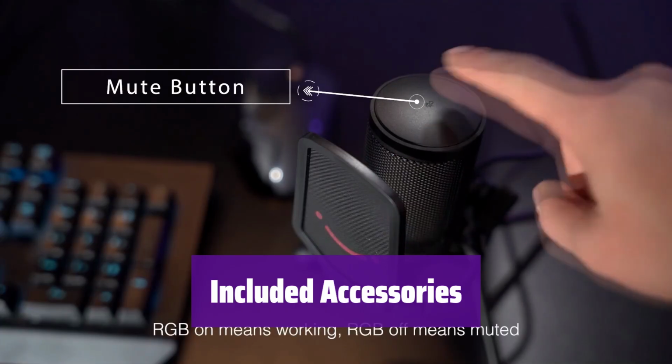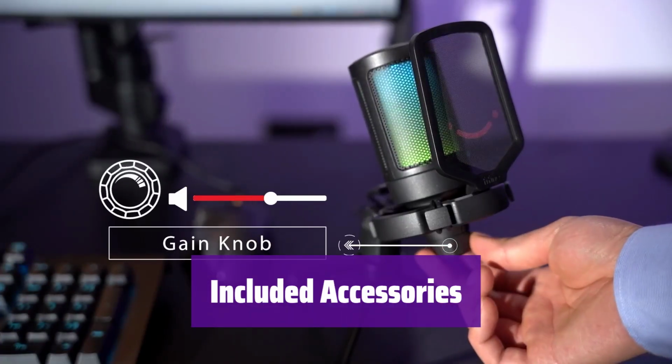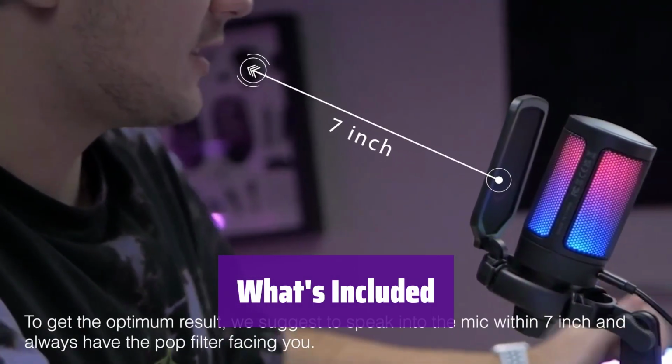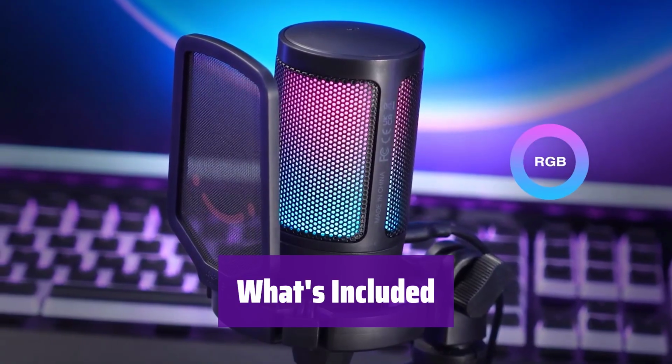The shock mount reduces vibrations, and the pop filter minimizes plosives. A stable tripod stand allows for optimal positioning. The package includes a shock mount, pop filter, tripod stand, USB cable, and user manual. Everything you need to get started with your streaming or recording.